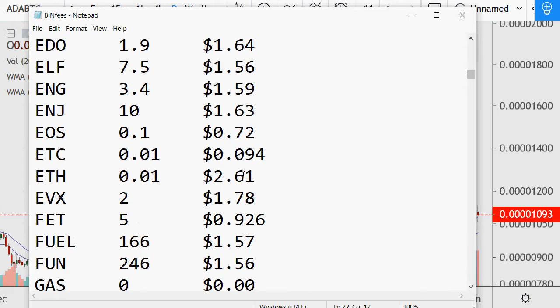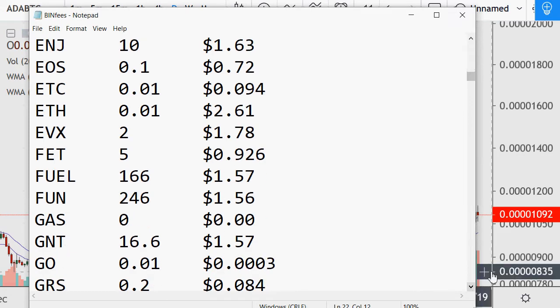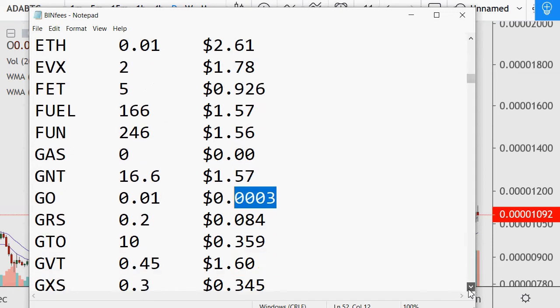261 for Ethereum, that's expensive. 178 for EVX. If they are under a penny, then I have three decimals. In this case here, Go, I need a fourth decimal because that's how cheap it is to take Go off of the exchange.